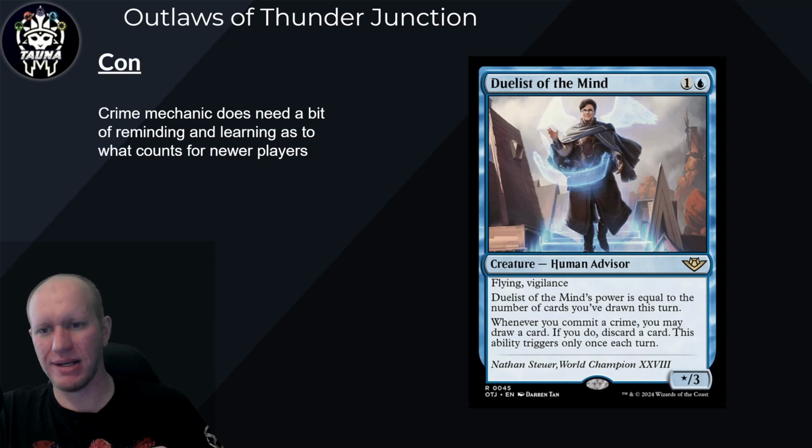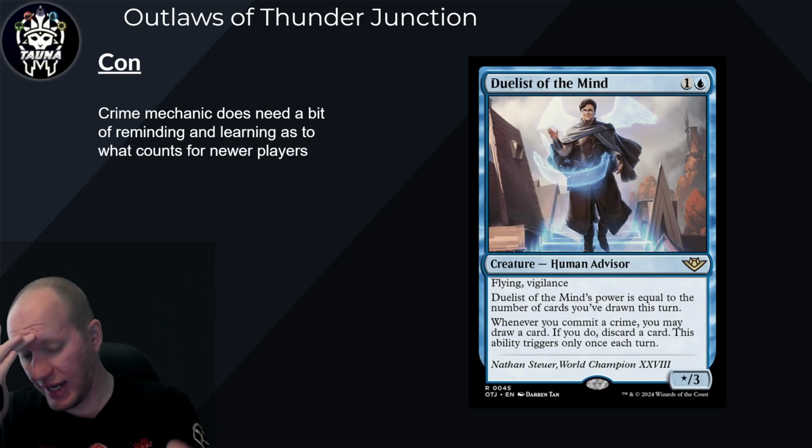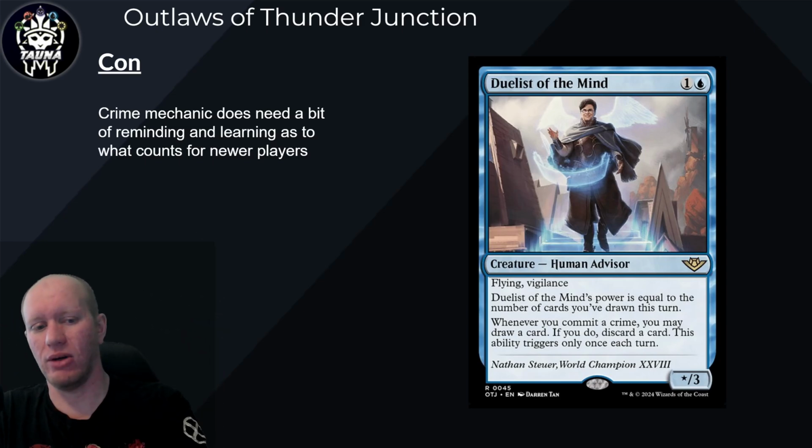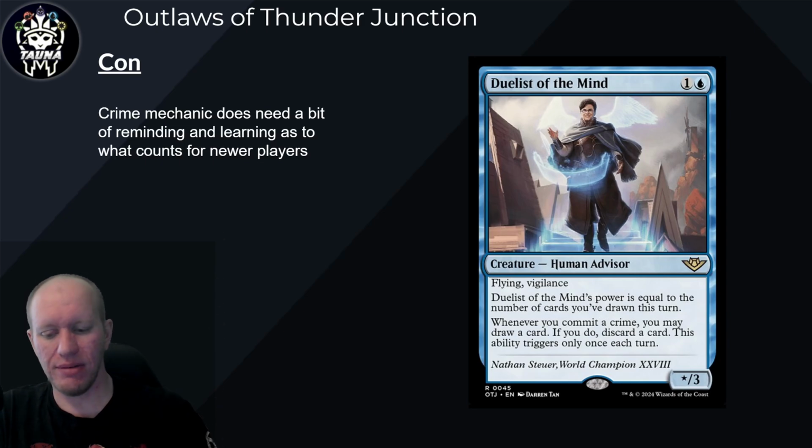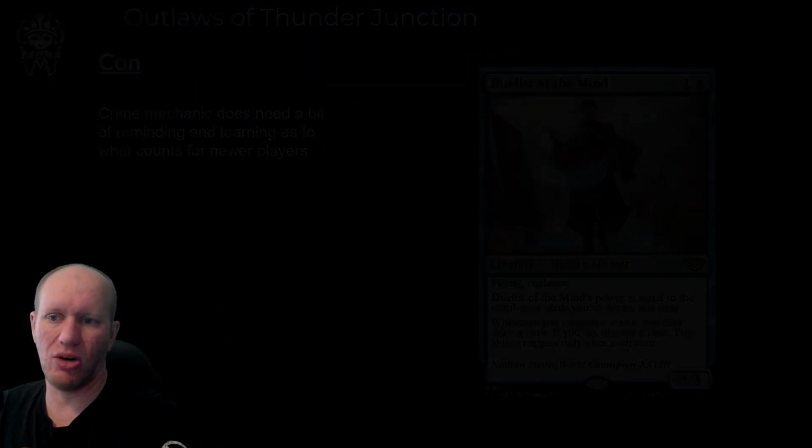We've got the crime mechanic. It can be a bit clunky. You need to remind people what a crime is, especially when you're a newer player. Like, crime is when you directly interact with one thing of mine or target one thing of mine. And for some people, that's going to be a little bit hard to get across to them.